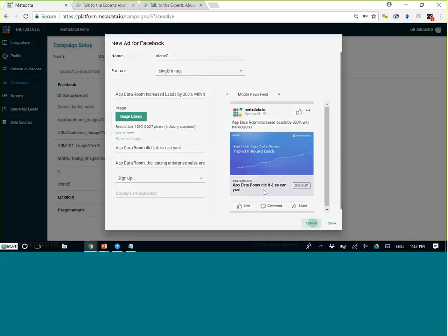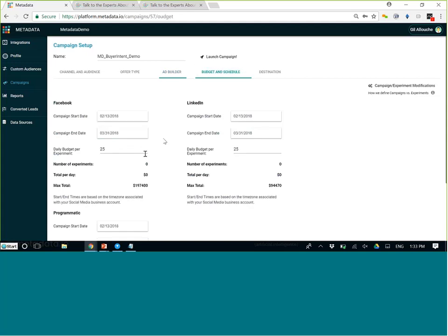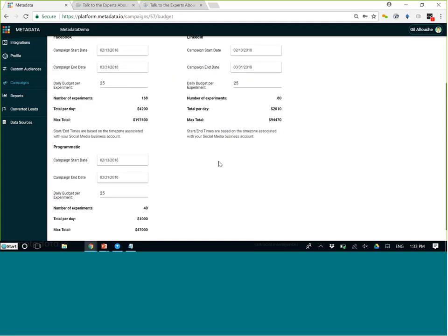that you can use here for the purpose of experimentation. And again, every time you add an ad, every time you add an asset, it multiplies the number of experiments. You have 5 white papers, 2 creatives, 10 experiments. If you run it on 3 channels, 30 experiments. You have 2 campaign types, 60 experiments. And so at the end, it shows you how many experiments you currently have in the system on each and every one of those channels.